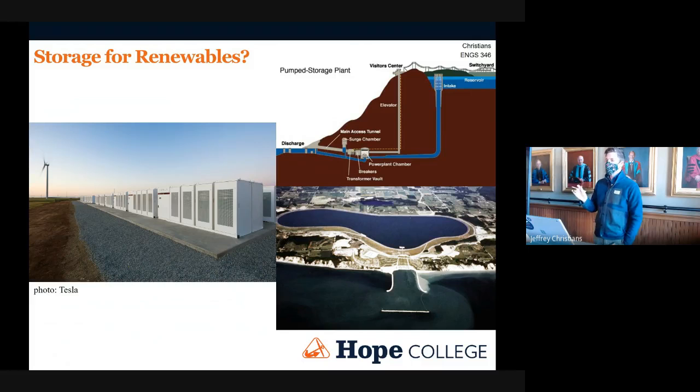The largest storage facilities presently, and about 95% of what's currently on the grid worldwide, is pumped hydro. So pumped hydro has been around. The Ludington facility was built in the 70s. And it was built coupled with a nuclear power plant, basically so that the nuclear power plant could run at full capacity all day, every day, all the time.